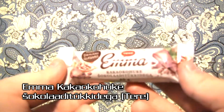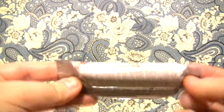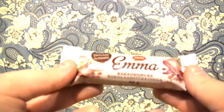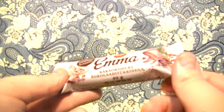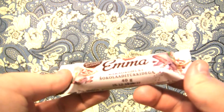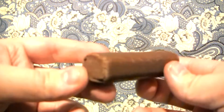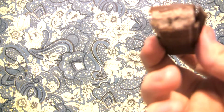There is a new brand of Kohuke out in the Kohuke world, I guess, and these ones are called Emma. They tie into other product lines based on this brand as well. This one is cacao powder with chocolate pieces. Looks like this, quite nice. Pretty good. Can't really complain.